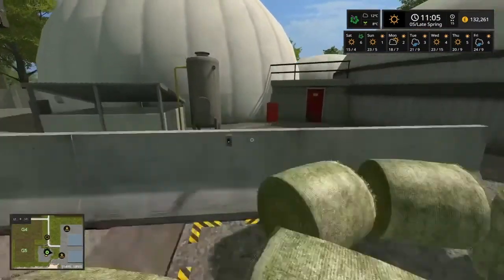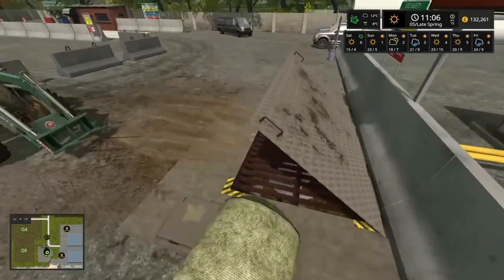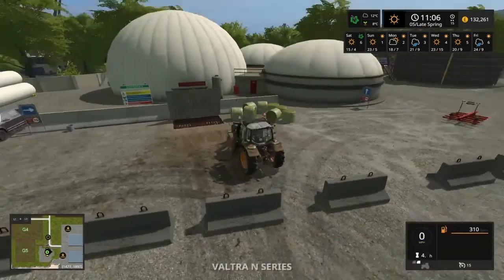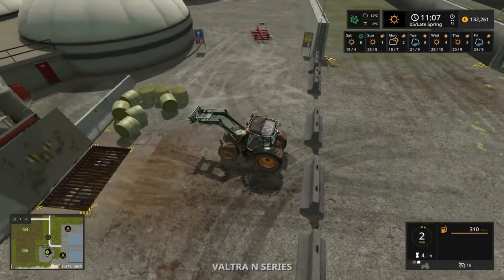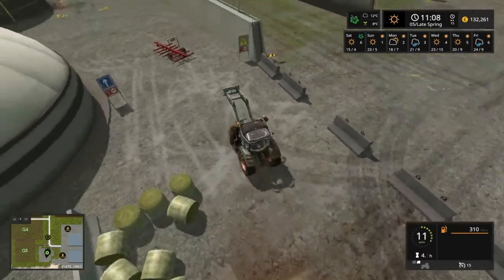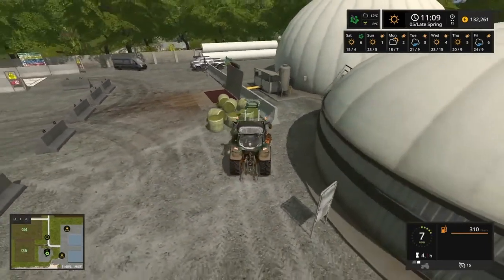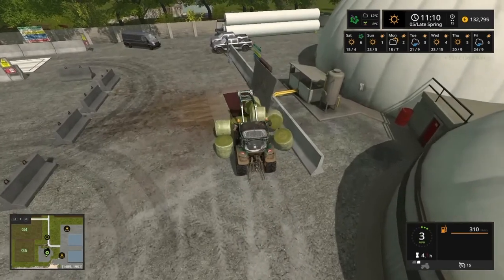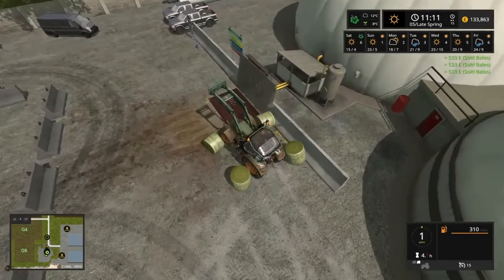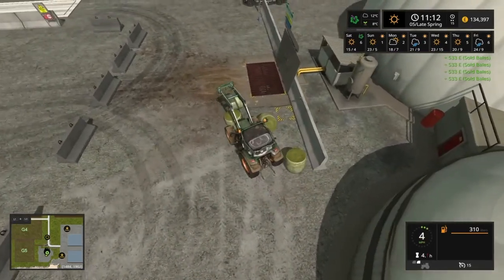Let's just mosey on over to here, get this lid back opened, and I am going to cheat a little bit here. Some people may like this. Some people may not like this, but I want to try and get a group price for as many of these as I can. So, no, we're getting 533 a bale roughly.